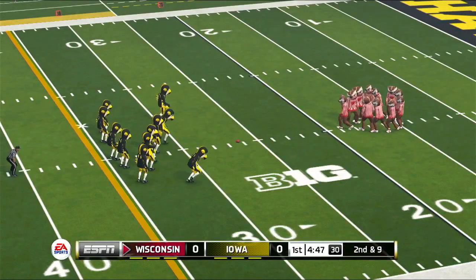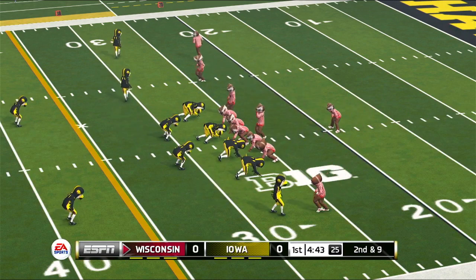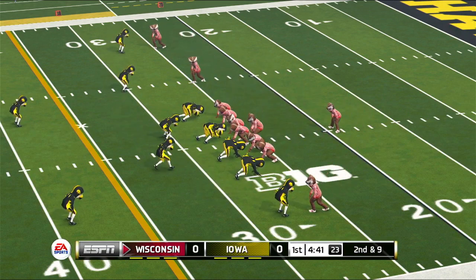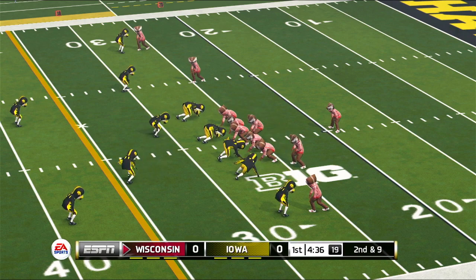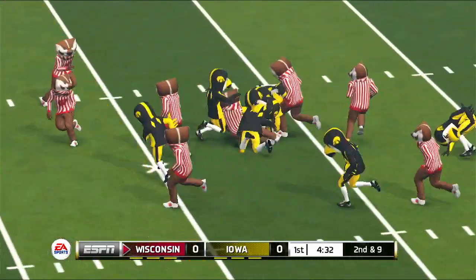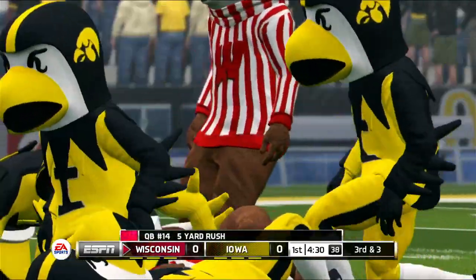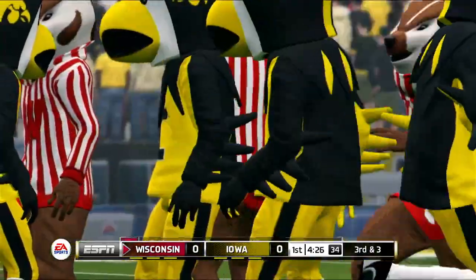Second and nine coming up here. Ball on the 26. Red two. Red seven. Motion. He scrambled. Tackle made at the 32. He gained a good 6 yards on that scamper. Third down.